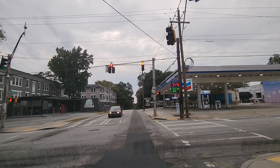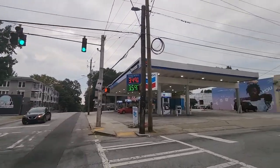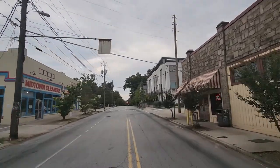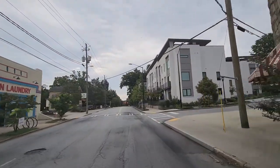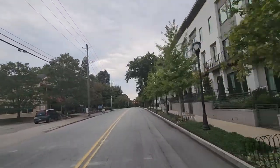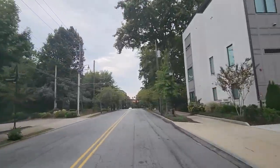This may be Virginia Highland, and over to the left when you cross Ponce would be North Highland. Okay, we're going to turn right here. We'll go down. See, my plans changed on it in an instant. We'll go down and cut through Little Five. It used to be a parking lot. Oh, well. What used to be in Atlanta is not what it is anymore.